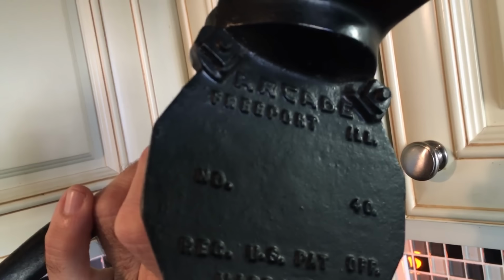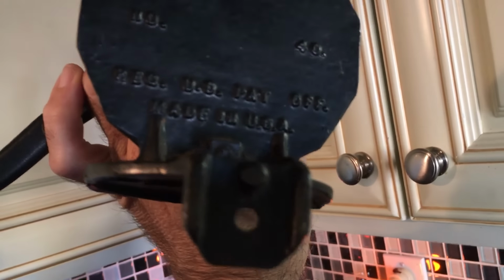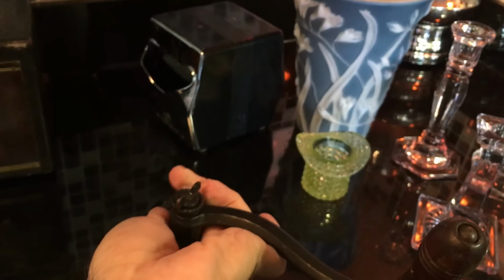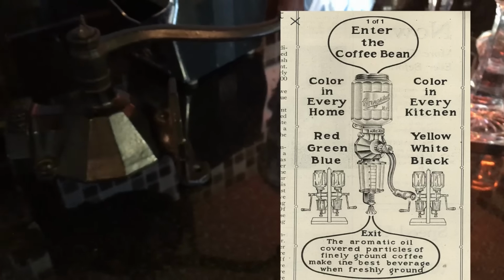Made in Freeport, Illinois. And you can see where it hooks to the wall. Now, is there something missing? There is. This is just the top of the thing. I'm going to insert a photograph now which shows you that the bottom is gone.